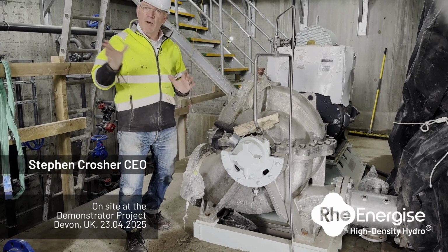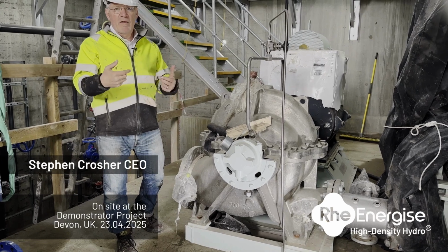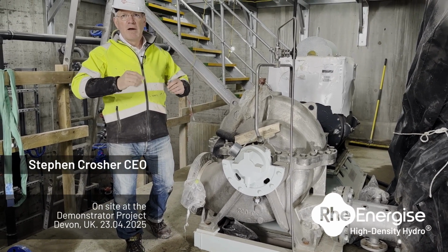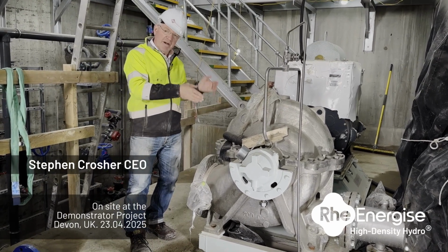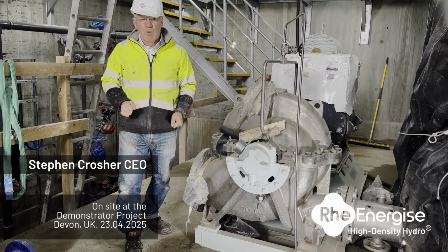Part of the reason why both the pump and the turbine are small is because with our high density fluid, everything gets volumetrically much smaller. So we're increasing the energy density. So this also means that the turbo machinery, such as the pump and the turbine itself, are much, much smaller.